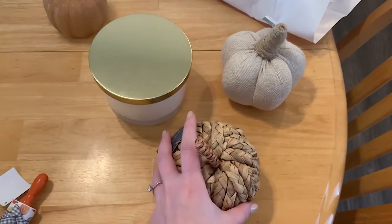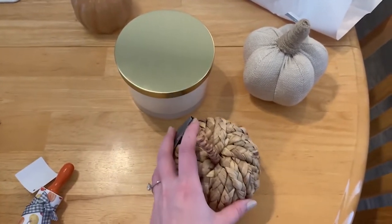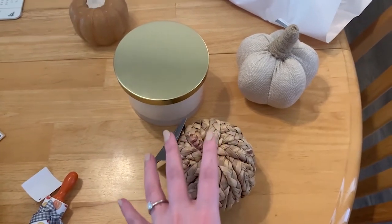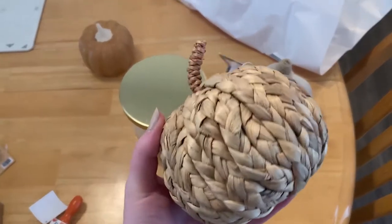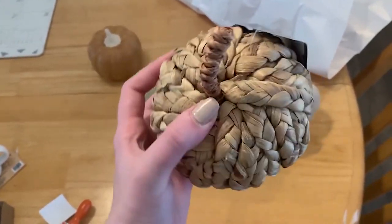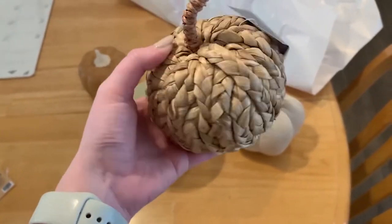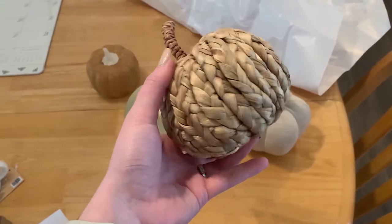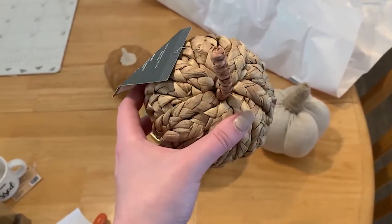So what I love about this is I got some neutral pumpkins, just because I think the more different textures and patterns you have, the better. So these ones are super, super popular. I also got a set from Hobby Lobby. This one is from Target, and there were three different sizes. This one was $5 for this size. They did have a smaller one, and then they also had a really big one.